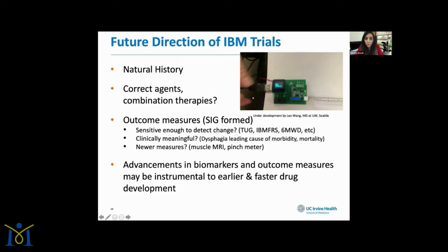It's important to remember that muscle MRI was helpful in both the Novartis proof of concept study and the initial sirolimus study in detecting some changes. So should we be doing that more for clinical trials?